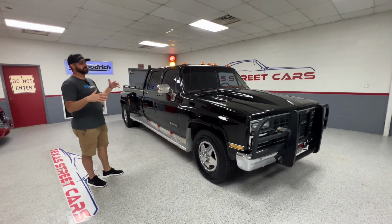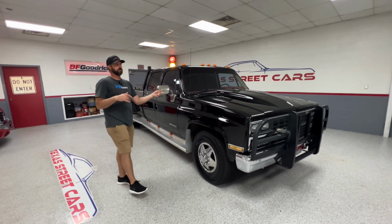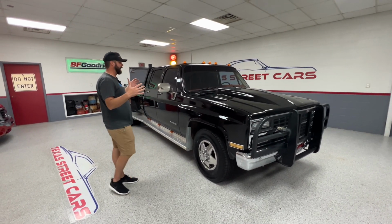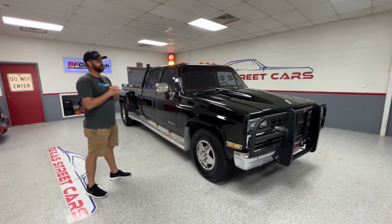So that's all the options. We'll go over some more stuff. We'll do a walk around, go drive it, start it up so you can hear all that stuff. But really cool dually with a neat look. Black is hard to beat with the polished wheels. And we will go take it for a spin.